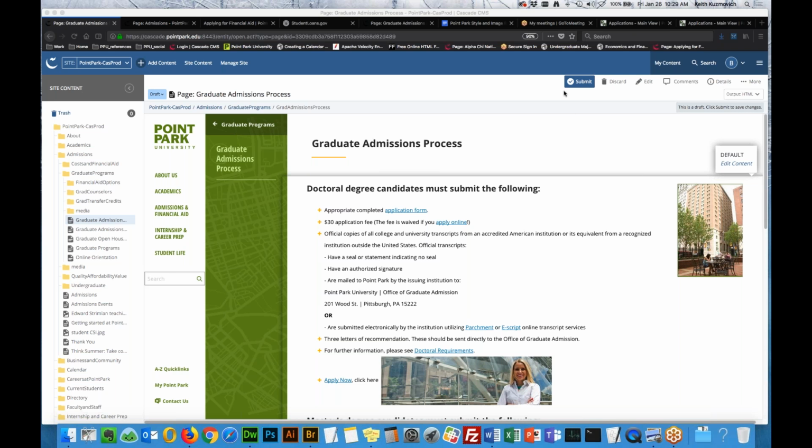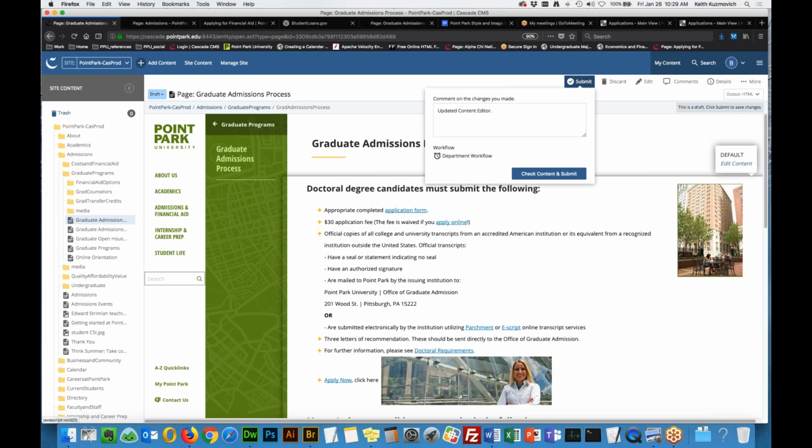Okay, so what we're going to do is submit the page. And as Steve was talking about, the department workflow basically tells you what workflow you're in. By default, a lot of you are going to be in the department workflow just because of the way we've set everything up. It's also telling me at the top what I am editing. The updated content editor is the portion of content that changed. And with that, I'm going to say check content and submit.